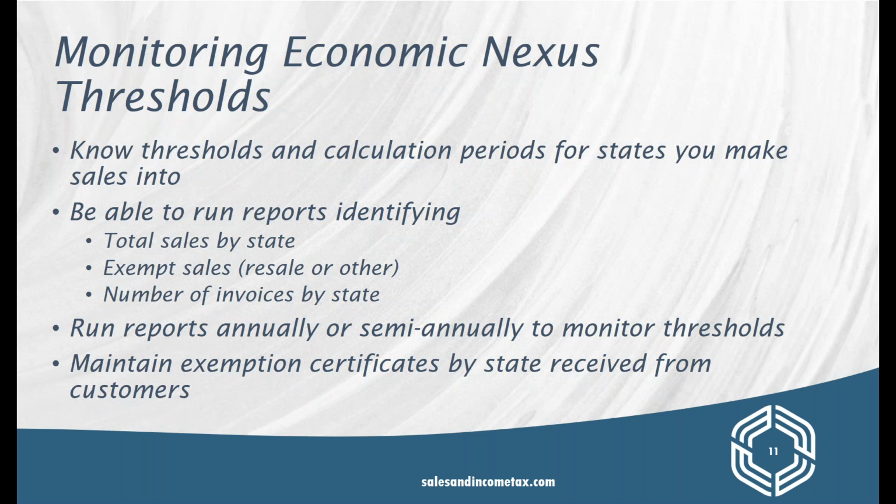Maintain, regardless if you're required to be registered in that state, if customers in that state offer exemption certificates, or definitely if they offer resale certificates, maintain them. Keep them on file. Definitely, if you're excluding resale sales from your calculations for thresholds, you'll want to have them on file so you can substantiate why you weren't registered. I would maintain those exemption certificates by state, so a separate binder or a separate electronic file from your Wisconsin exemption certificates. Again, just back up. And then if you determine that you exceeded the threshold in a future year, now you have those certificates on file and you're ready to go.